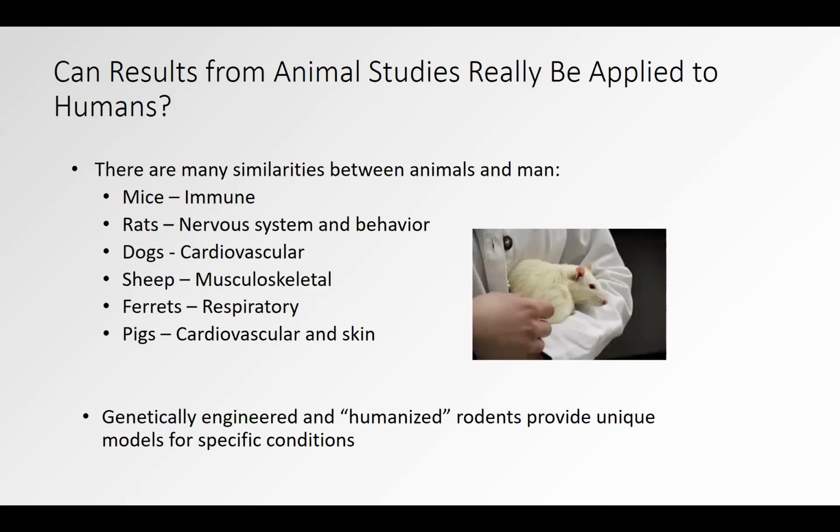Another question that's asked is, can the results that we obtain from animal research really be applied to humans? And the answer is yes. There are many similarities in our physiology and our behavior that we share with other animal species. Here are some examples listed of specific areas of study that are very similar between humans and the species listed.